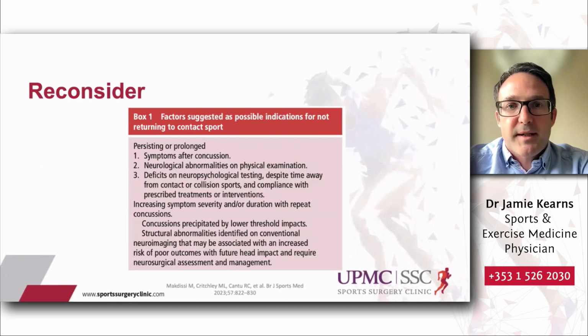Finally, a question we get asked is, when should someone consider not playing a contact sport anymore? And this isn't specific to rugby, but can be across all sports. But I think, while there's no specific set guidelines and no specific evidence to guide this, in terms of factors, we would look at people who maybe have prolonged symptoms or persisting symptoms after a concussive episode. Obviously, if there's any neurological abnormalities on a physical examination, those people should not be cleared to return to rugby until that's fully assessed. Any deficits on neuropsychological testing despite time away from contact sport, again, would suggest a need for reassessment.